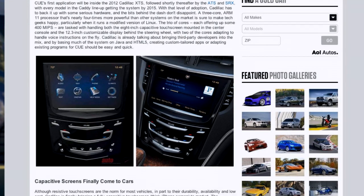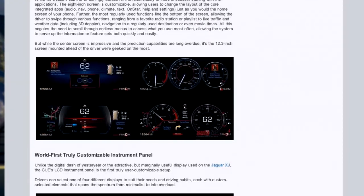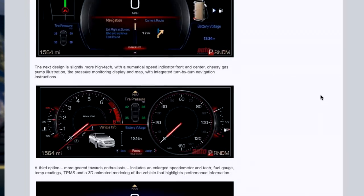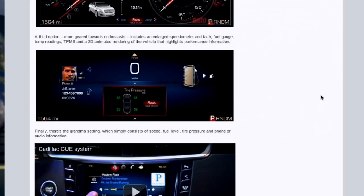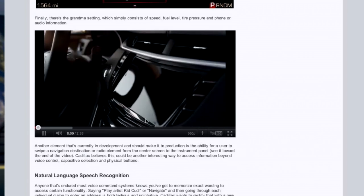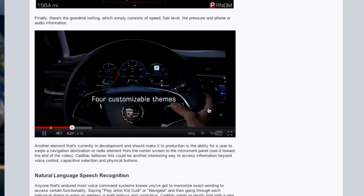It has integration with Pandora. It also has something kind of crazy, customizable, themable dashboards per individual driver. So, like, the wife and the husband can have their own different style of dashboard. Well, that's the kind of thing you're looking for if you're buying a Cadillac, right? I guess so, man. I guess so. They actually spend quite a bit of time in this video talking about how awesome the different themable dashboard is for user profiles.